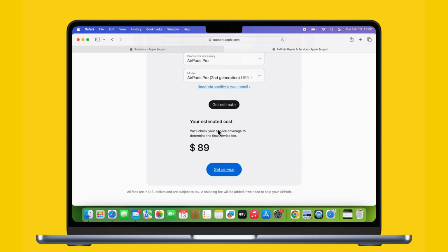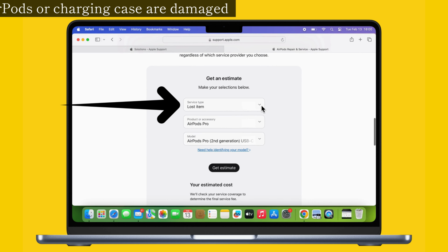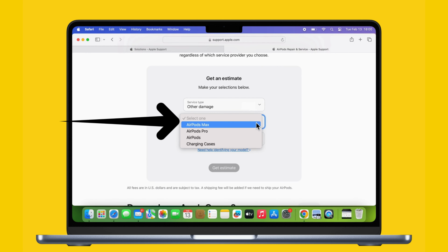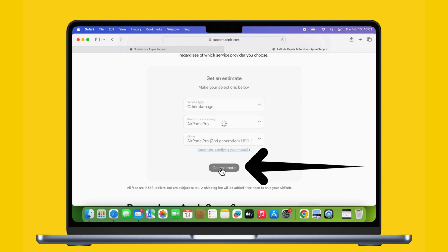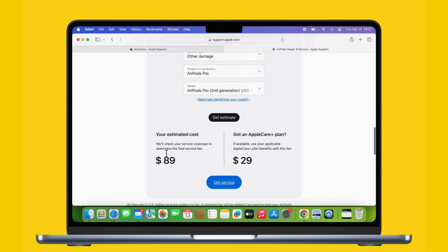In other cases, if your AirPods or charging case are damaged, then choose the service type as Other Damage. Now, wait and see the service type selected as Other Damage. Then click on the drop-down menu beside the product or accessory and choose your product from the list. After that, click on the drop-down menu beside the model and select your AirPods model. Then, click on the Get Estimate button. You will receive an estimate to check your service coverage to determine the service fee.